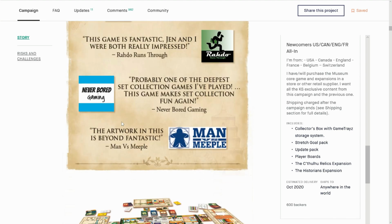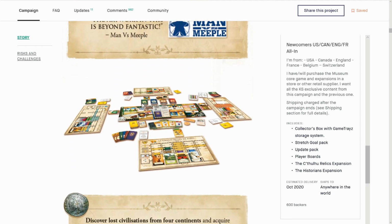So, lots of love, and look at it on the table. Oh yes. You bring someone new into board gaming and you bring this out for the first game for them to try out, and the art alone is going to blow them away, and just the way you're moving cards around, buying cards and selling, oh yes, it's so good.